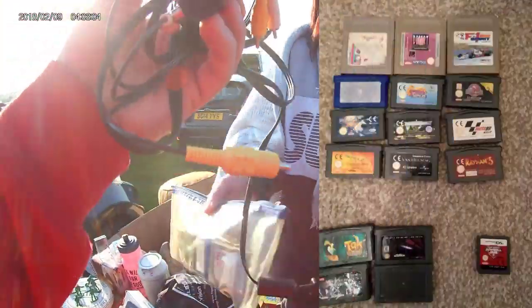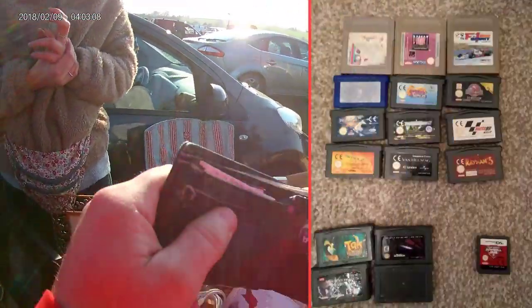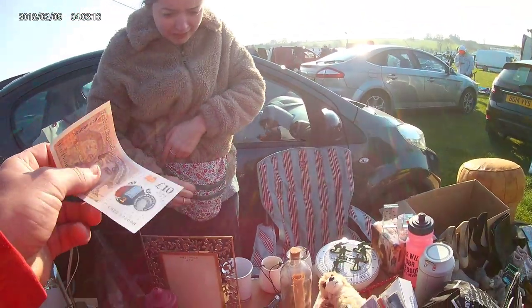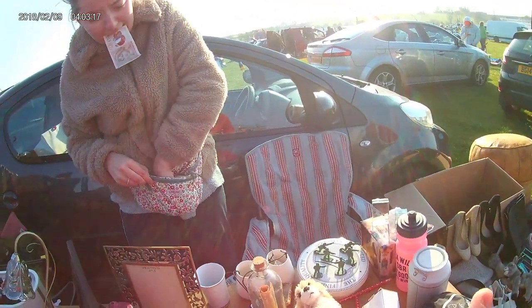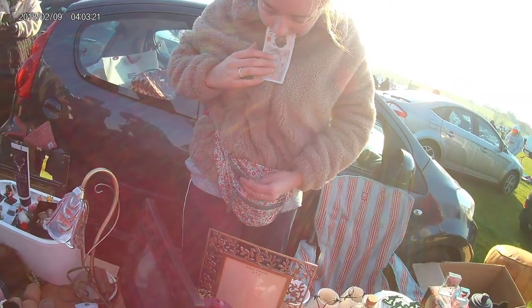Got some more Game Boy games here. £5 for all them games. To be honest, there's nothing great there. There's a Pokemon, but it's missing its label. Quite a few fakes. Also grabbed some PS2 cables there for £1.50. Can never have enough cables. And that's it. That's the last thing I have to show you.